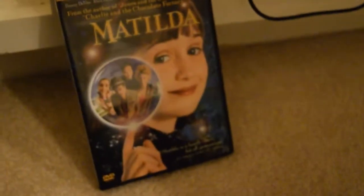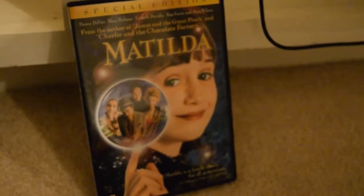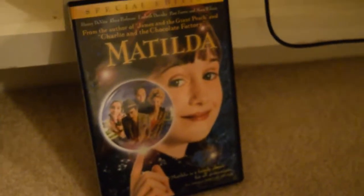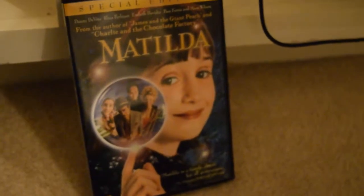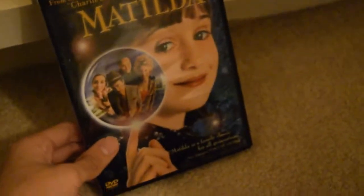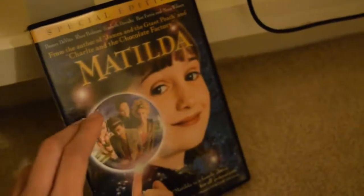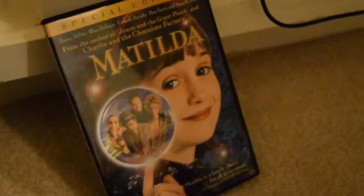Alright, Matilda. This is another classic. I have seen this a lot when I was a kid in elementary school. But this is another really good family classic, if you have yet to see it, about this girl who has magic powers and she feels like she just doesn't belong, all this good stuff. And plus, it's based off the book that Roald Dahl made, the same guy who made Willy Wonka and Charlie and the Chocolate Factory, so definitely a good movie.